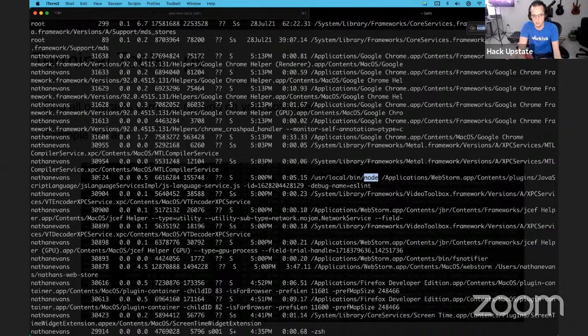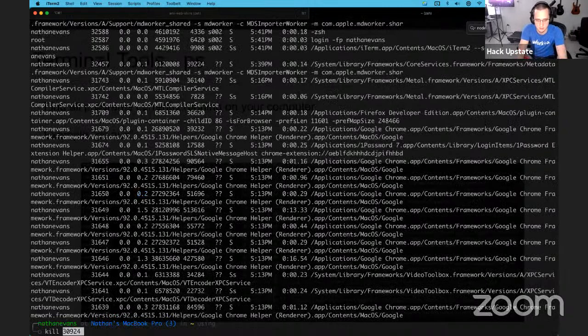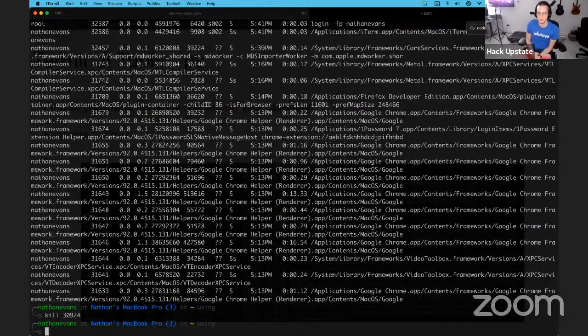And then over here on the left, there's a number right there. So this 3924, that's the process ID. So you could take that number and kill it. So you can say kill and give it the number of that process, and that will shut down whatever is running there.